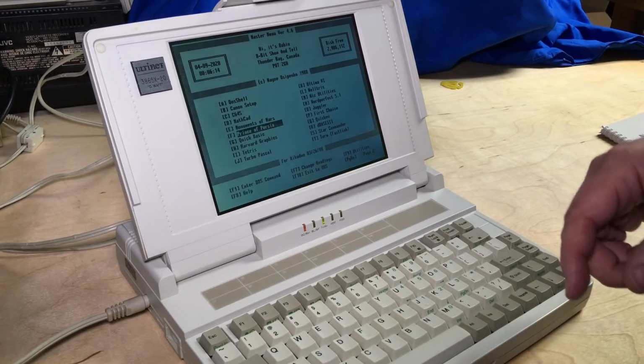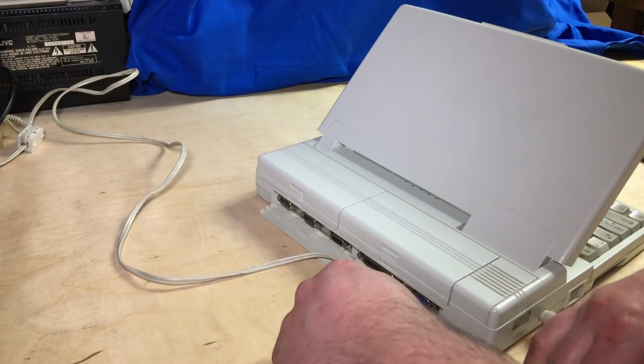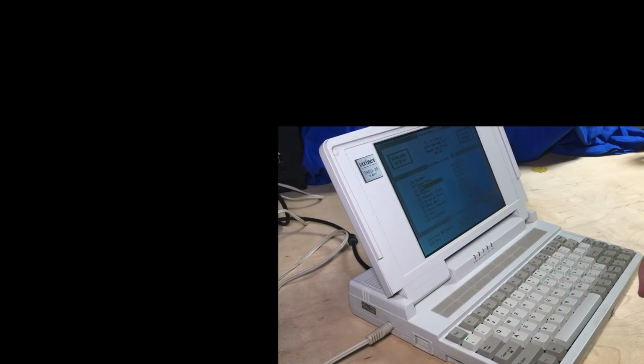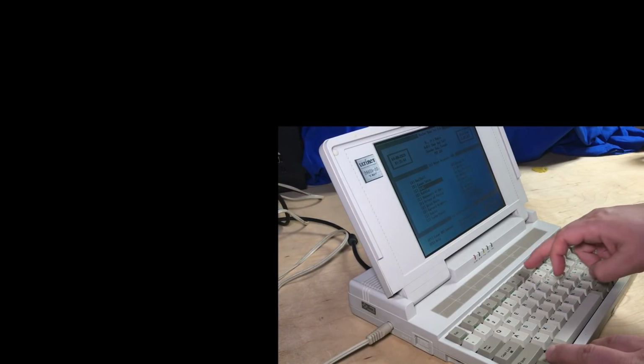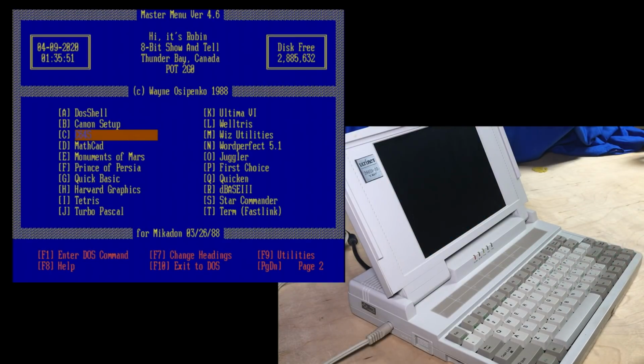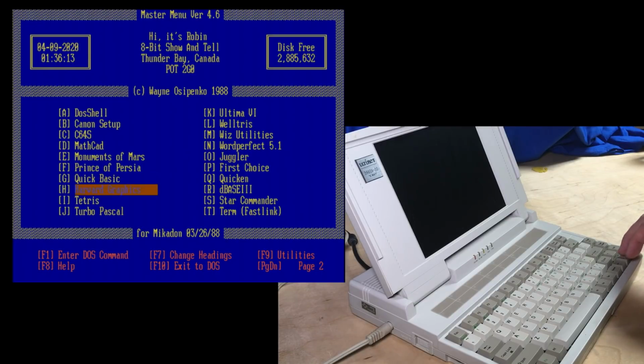Alright, let's try and get that video capture working. So I got a video cable here. Okay, let's try and switch that over to the capture function, F7. There it is. I'm not used to seeing that in color. So yeah, this is the main menu where a bunch of my programs are. I think I actually deleted some of these to save hard drive space a long time ago.